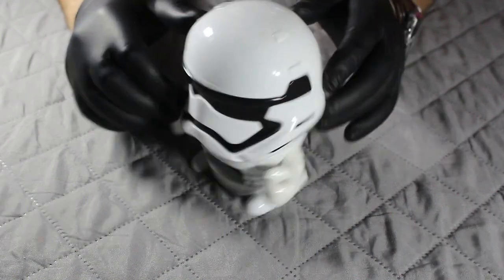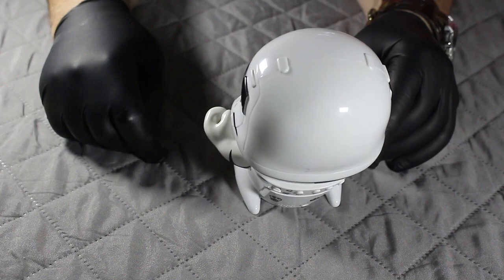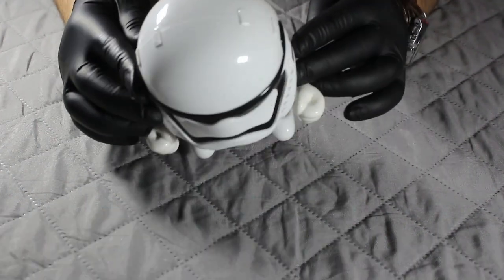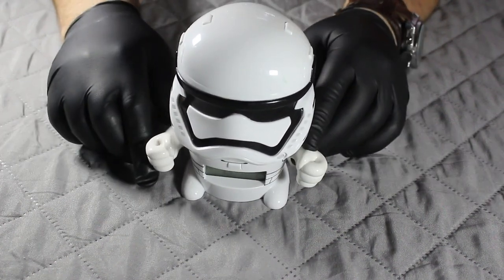Why it makes the gun sound, I don't know, because he's not holding a gun, is he? I thought he might have said something. But there we go. Our working clock. I'm quite pleased with that one.